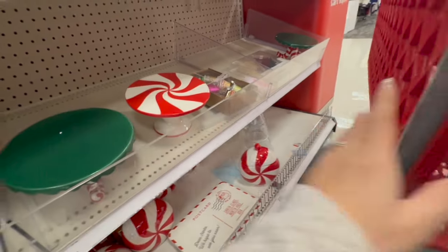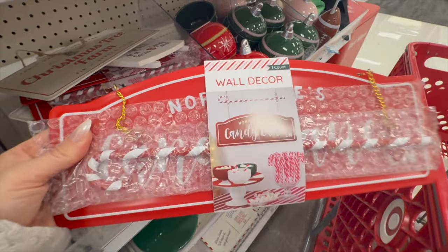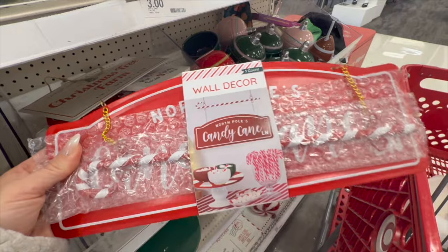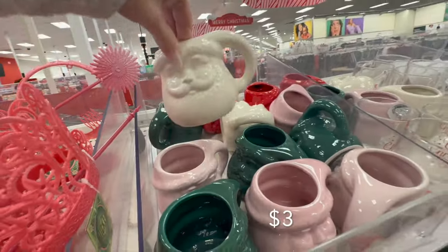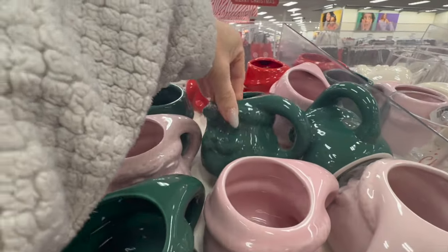Yeah, I told you guys I jumped back over here for some reason. I don't know why I moved. And then they had this North Pole candy cane sign that has the candy cane holding it up. Thought that was really clever and cute. Also, I loved these mugs. So they were $3, and they came in the pink, green, red, and white.